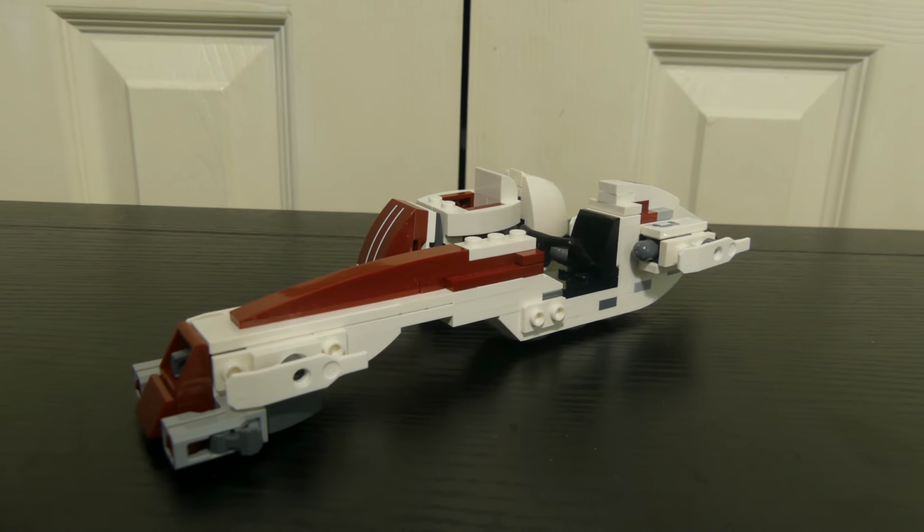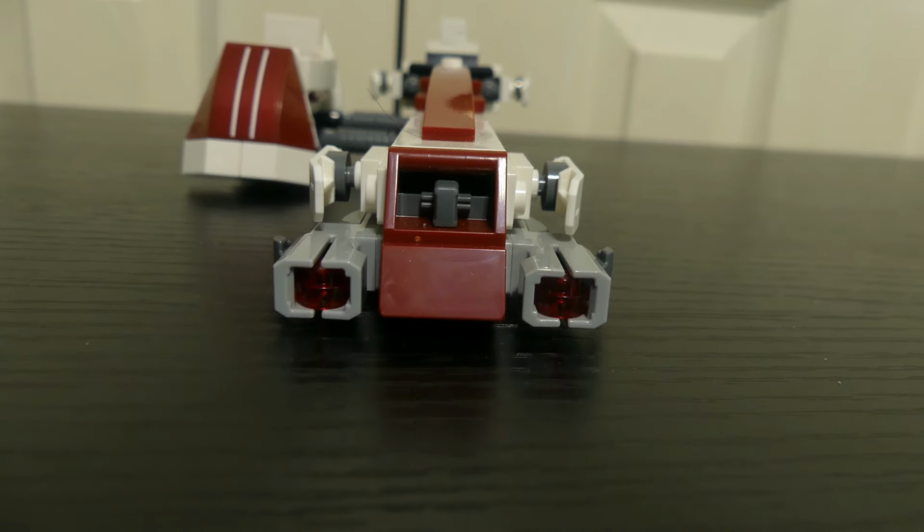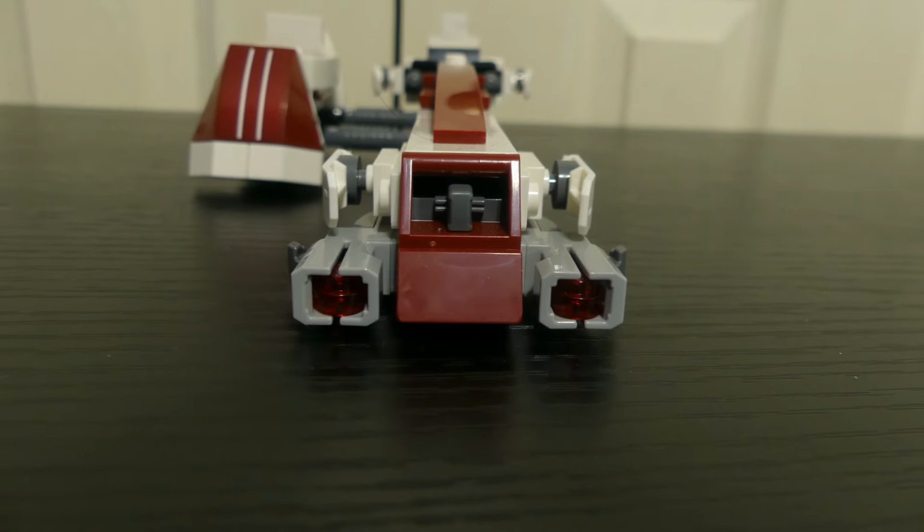There's not too much to say about it. I think it looks pretty cool. The only thing I don't like is the two guns in the middle. I think they make it a little bulky, but I don't think it ruins it.